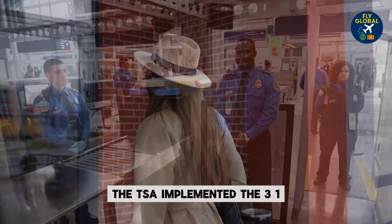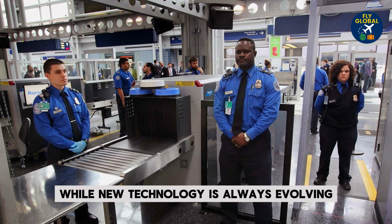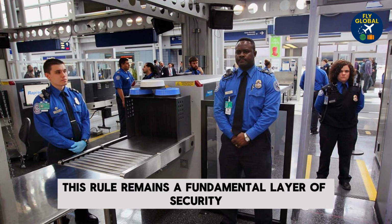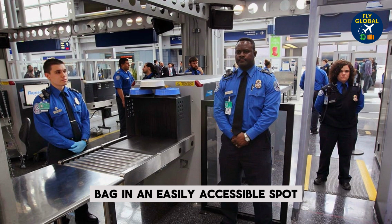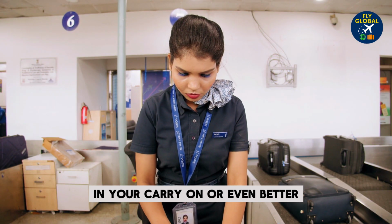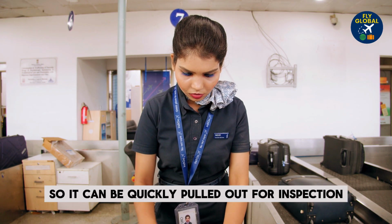The TSA implemented the 311 rule globally following a 2006 plot to detonate liquid explosives. While new technology is always evolving, this rule remains a fundamental layer of security. Always place your compliant liquids bag in an easily accessible spot in your carry-on, or even better, in the bin, so it can be quickly pulled out for inspection.